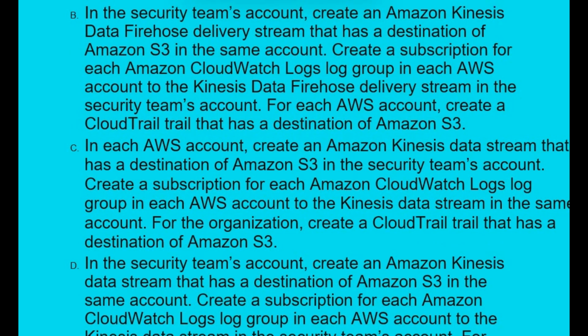Option B, in the security team's account, create an Amazon Kinesis Data Firehose delivery stream that has a destination of Amazon S3 in the same account. Create a subscription for each Amazon CloudWatch Logs log group in each AWS account to the Kinesis Data Firehose delivery stream in the security team's account. For each AWS account, create a CloudTrail that has a destination of Amazon S3.